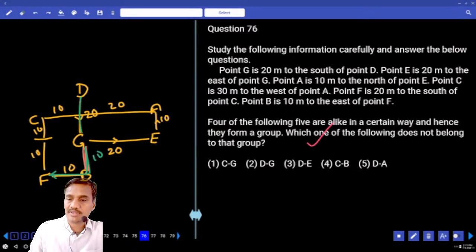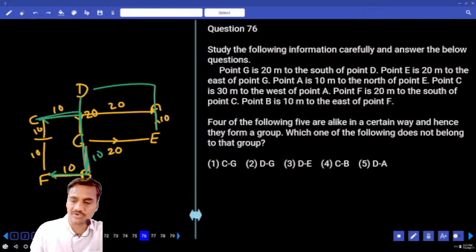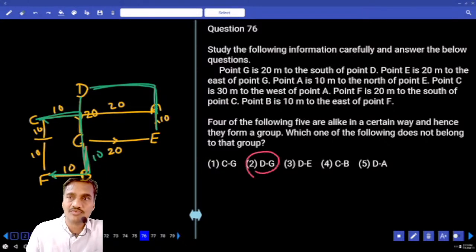Then 76. Four out of the following, which is the odd one out? C and G. Now C is to the northwest of G. Can we say that or not? And D and G. D is to the north of G. D and E. D is to the northwest of E. Does it fit or not? C and B. C is to the northwest of B. D and A. D is to the northwest of A. Yes, northwest of A. Except in choice 2, in all the remaining pairs, the first element is northwest of the second element. But in choice 2, the first element is to the north of the second element. Choice 2 is the answer.